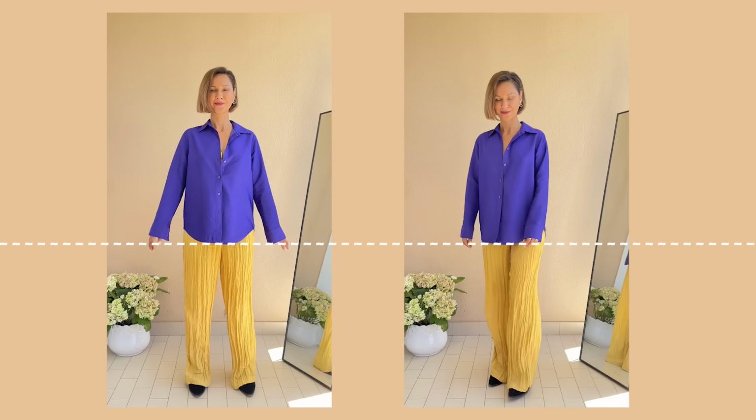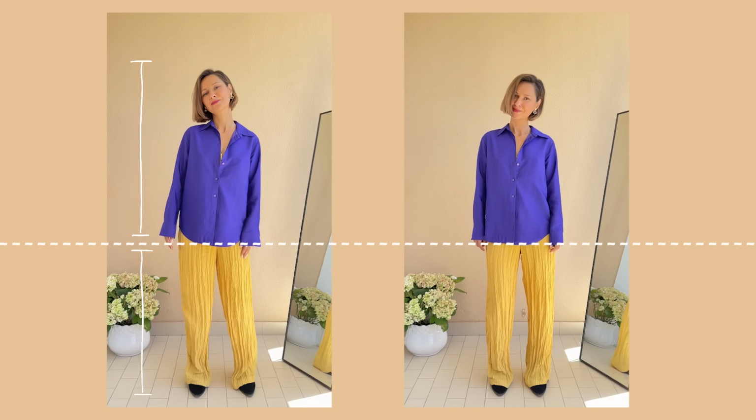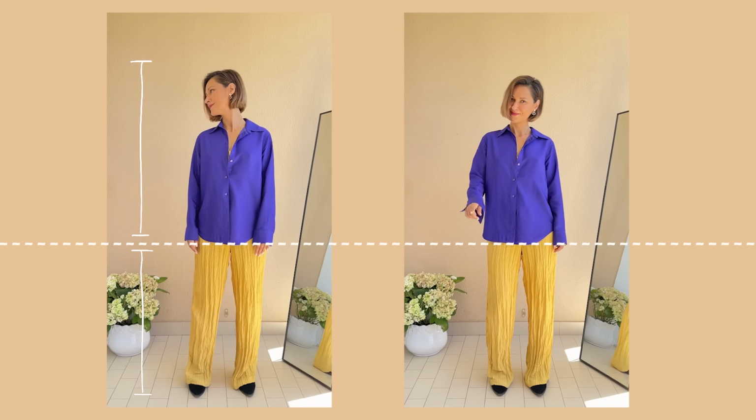So I'm combining 2 complementary colors in one outfit, and I create a harsh horizontal line. What is wrong about horizontal lines, especially if we're talking about low-rise pants or something like that? They divide, they just cut our silhouette, cut our body in 2 pieces, and that is not flattering at all, especially if you are thinking of looking taller and slimmer. This is not something we want to create in our styling.